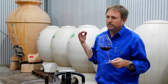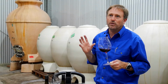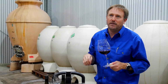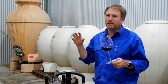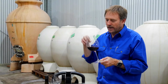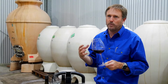The 2020 that we're looking at in these ceramic eggs had a yield of about 0.8, 0.7 tonnes per acre. In French terms, that's 10 to 12 hectolitres per hectare, which is just tiny. And so they have beautiful concentration, but they also have beautiful perfume and fragrance, just really captivating wines.